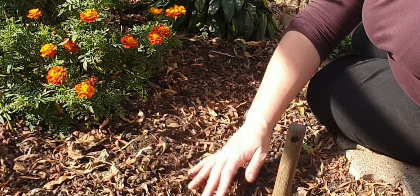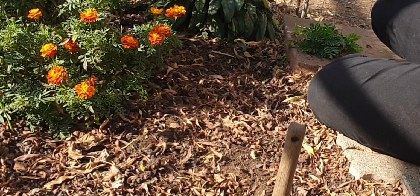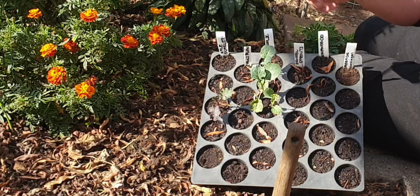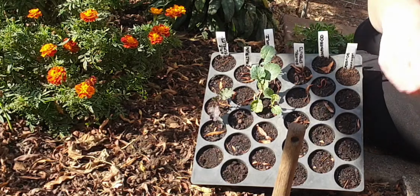Alright, so I've got this space over here. I have 3 broccoli seedlings. These are from the original sets of seeds that we planted where I didn't have very much success. So today I'm just going to plant out these 3 plants in this row right here.